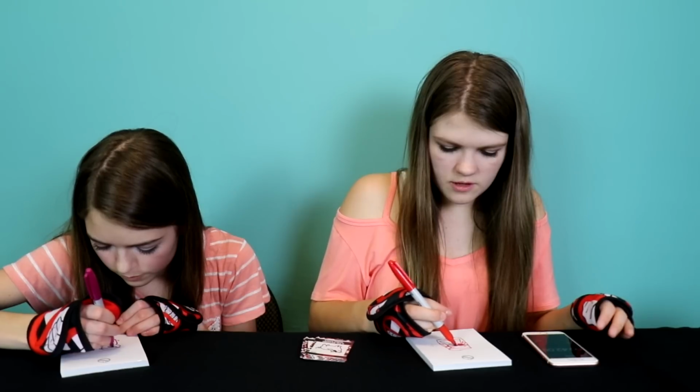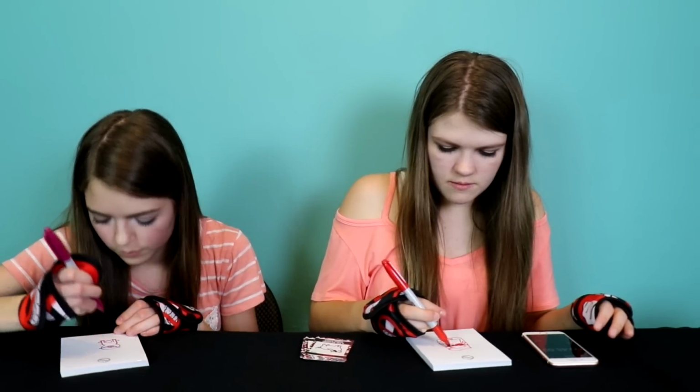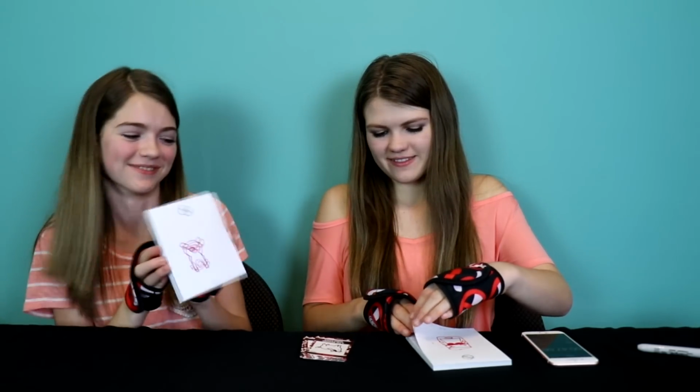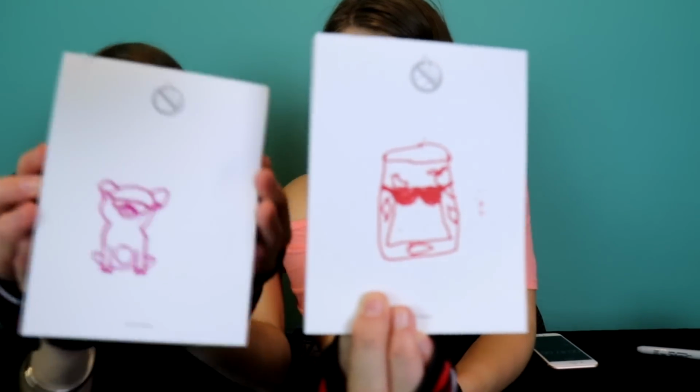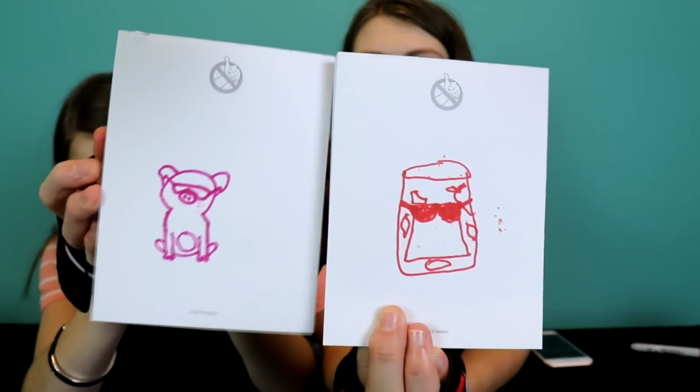Oh my gosh, oh my gosh. Okay, time's up. Oh, I win! Yours is so cute! I win this round. Boom, boom, boom, yeah. Okay, I drew a jar of pig's feet with sunglasses. And I drew a pinky pig with sunglasses.